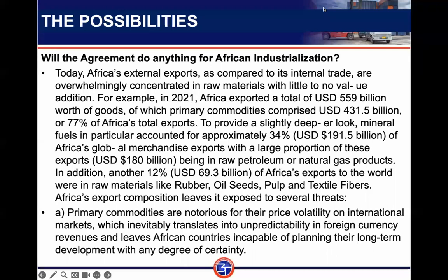The people enjoying trade are those adding value. So we keep buying from those who have added value to our raw material. For example, in 2021, Africa exported a total of 559 billion worth of goods. By the way, the export of Netherlands is almost 600 billion. So Netherlands, a 15 million population country, not even up to Lagos, has total export that is more than the whole of Africa put together.